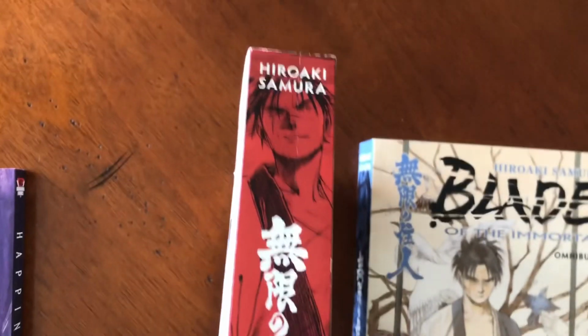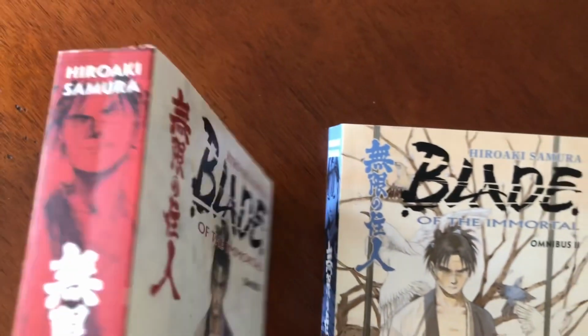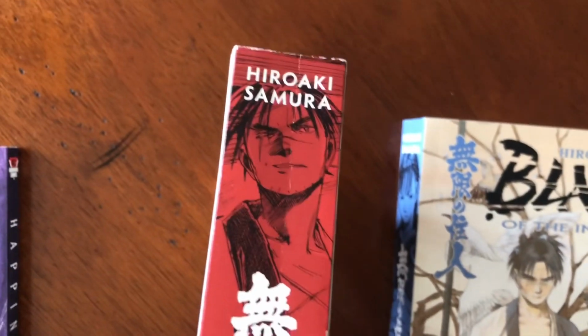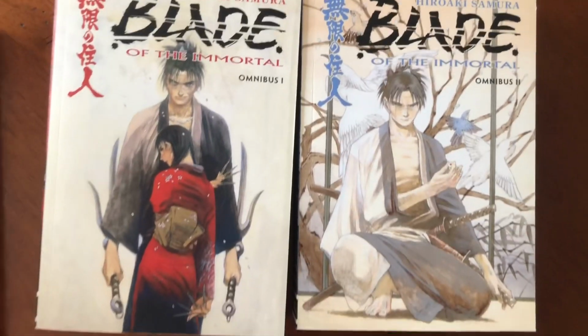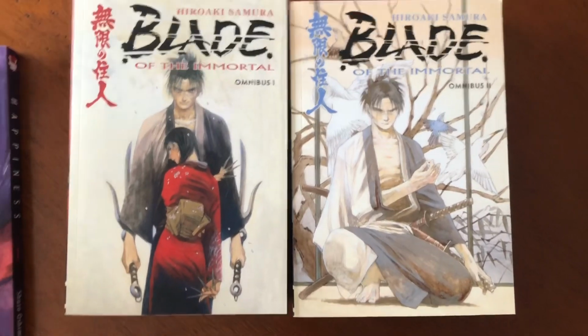The only downside is when I was reading this, the spine kind of cracked a little bit, which is really obnoxious. And I'm not rough on my spines or books when I read them either, but it still got a little bit of a crease, which is really sad for someone like me who likes their stuff in pristine condition if possible. But yeah, so Blade of the Immortal, super awesome to have.